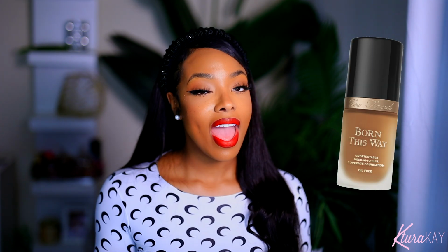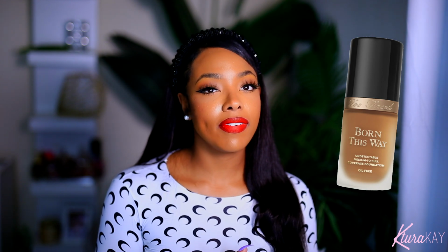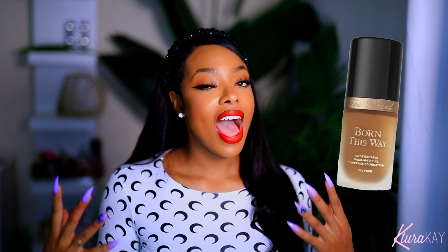So check it out. The next foundation is one of my OGs. It is the Too Faced Born This Way. A lot of people are loving the Too Faced Matte, because they just came out with that one this year. But I wasn't a big fan of it. Honestly, I'm not a big fan of matte foundations anymore. And it's just so crazy because I actually tried a matte powder foundation recently, if you all have seen the video, and I loved it. So I may be getting back into the matte thing. I don't know. But that particular one by Too Faced had a really nice finish, don't get me wrong, but just the matte look for me just wasn't it.